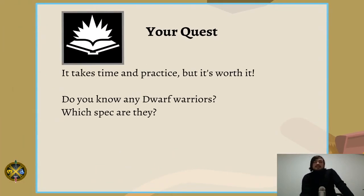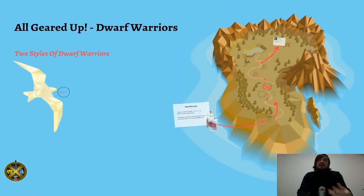So your quest, it takes time and practice, but it's worth it. Think about Dwarf Warriors. If you are a Dwarf Warrior, I hope I helped you with this. If you know one, if you're in a relationship with one, your boss, your teacher, your parents, your kids, whatever, this should help give you a little bit more insight, and just keep thinking about it over and over, and make sure that you help them out and talk to them through their judging function, through feeling or thinking, and introverted, extroverted, because it helps out a lot.